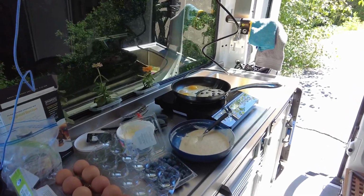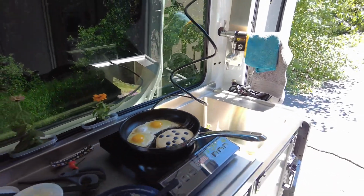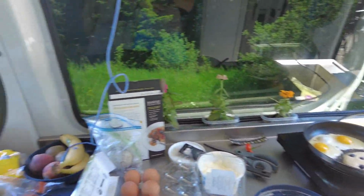Our lunch is turning into a breakfast. Gonna make some eggs and some blueberry pancakes. Not a bad meal.